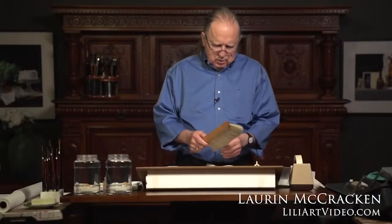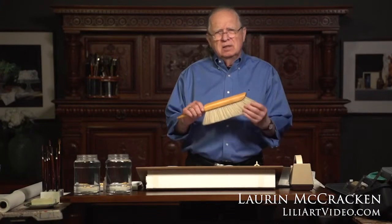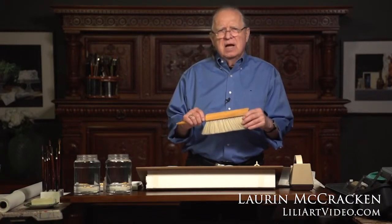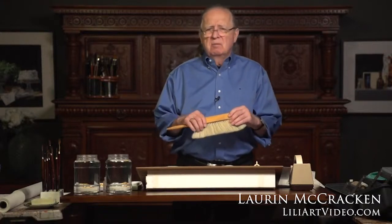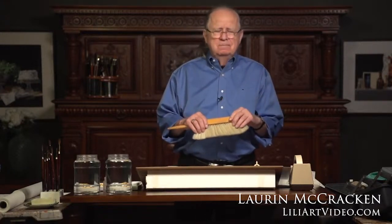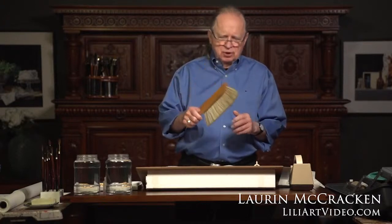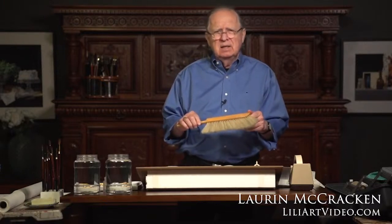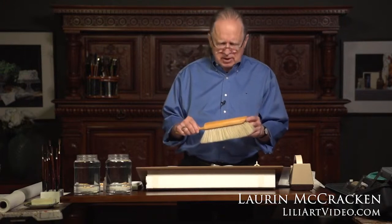Now, what I'm going to do here is I'm going to take an animal hair brush. This is a horsehair brush. But you need an animal hair brush, not a synthetic brush. You can use the fabulous horsehair house painting brushes. This is a desk brush. I've had it since I was in college. It's probably an antique at this point. I'm not even sure they make Palomino desk brushes anymore.